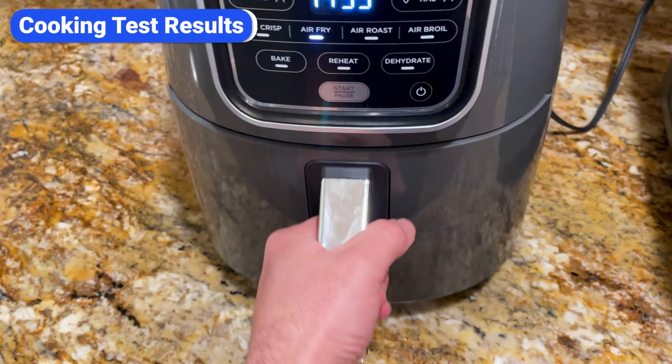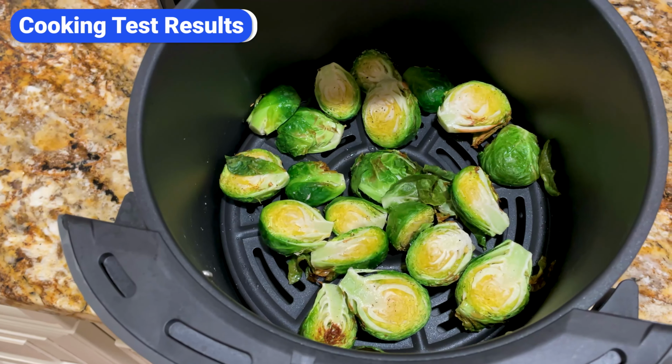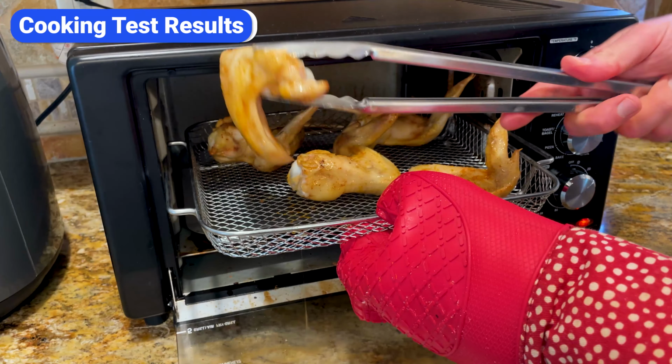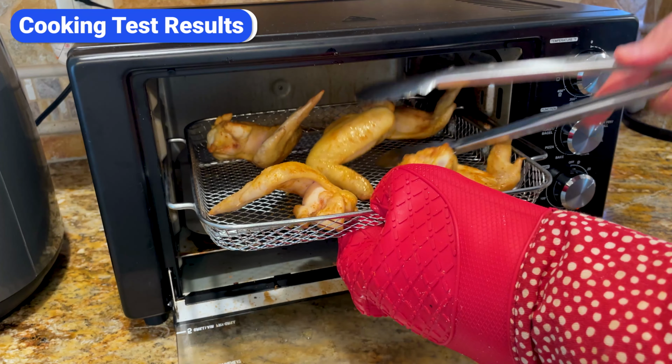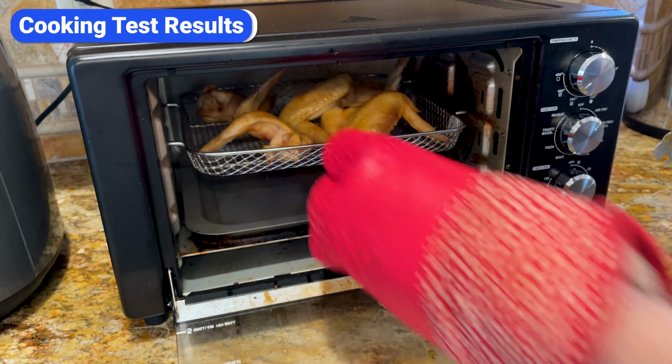Overall, cooking in the air fryer was a much more enjoyable experience. The food cooked faster and the texture was crispier. I really like how easy and safe the air fryer is to use. The drawer handle stays cool so you don't need to wear an oven mitt to check progress, and all of the drippings and mess stayed contained in the drawer. With the convection toaster oven, you need an oven mitt to slide the basket out and flip the food. And rendered fat from the chicken wings splatters on the drip tray and gets all over the interior.